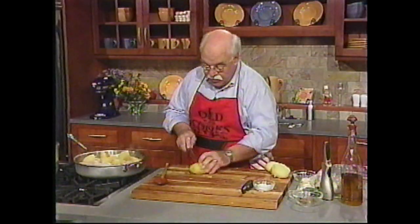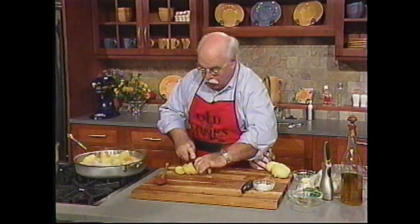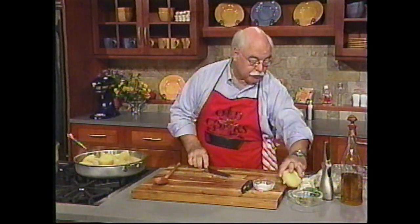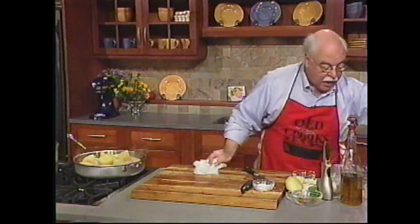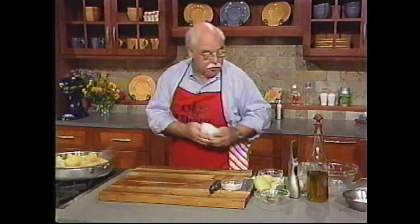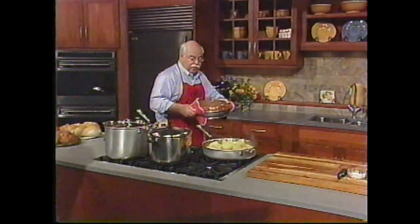Now, you have a couple of choices. You could just put a lid on this and cook it on top of the stove for about another 20 or 30 minutes until the fish is cooked through. But I have put a batch in the oven and let it cook for that 20 or 30 minutes, and I'm going to bring that out right now, show you what it looks like when it finishes.